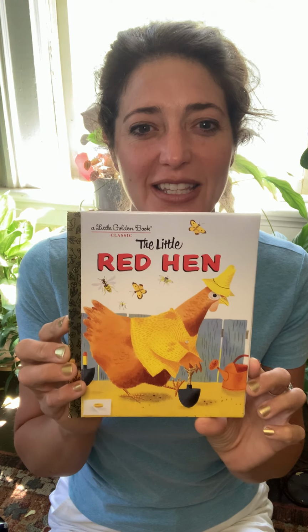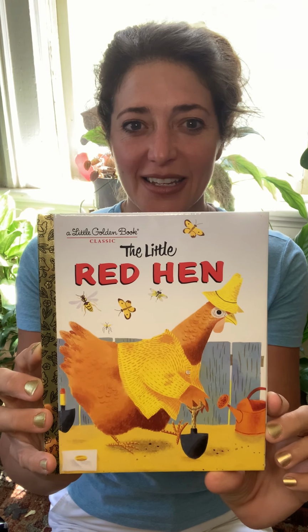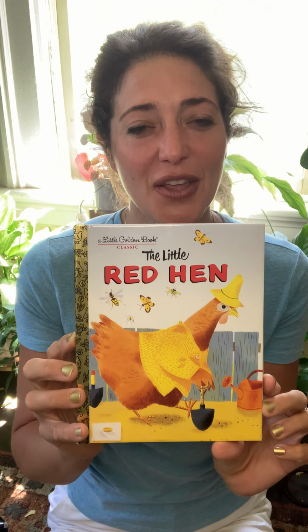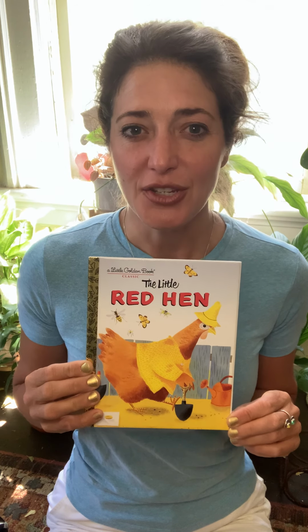Well, today we do have a very sweet book to read. It is The Little Red Hen. And look at this little red hen. She has a hat and a coat on. Do hens wear hats and coats? No, but the illustrator has an imagination.